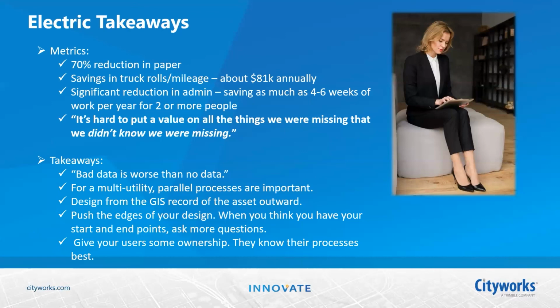And this is just a good basic design principle. Give your users some ownership in the process. Get them involved in the design. Start with what they do. They will always know their processes better than you, and they'll know whether what you're designing is actually going to be useful for them or lead to more complexity than they're able to handle with all their other duties.